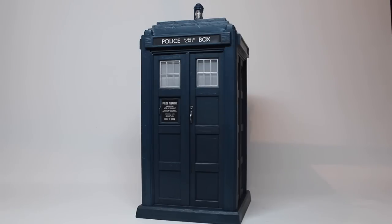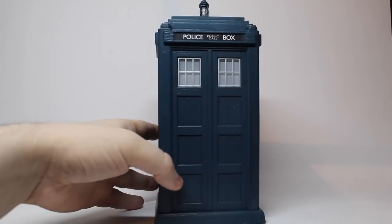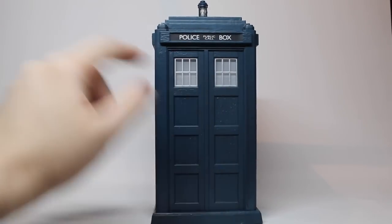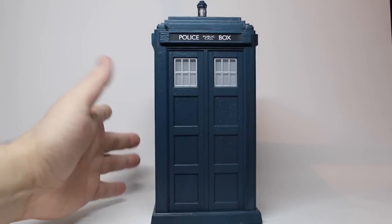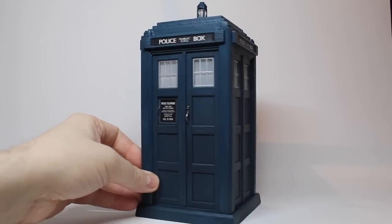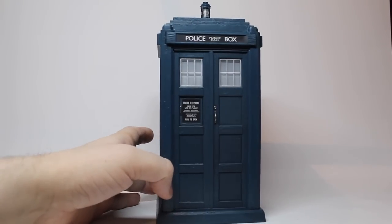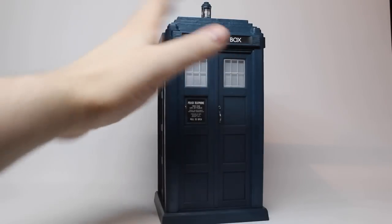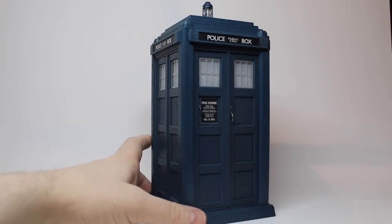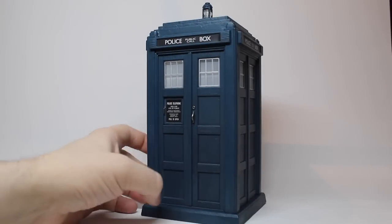You know, and I think that really is a case here. But overall, other differences on this, to get back to it, the windows, the frames are actually silver, which apparently is actually what they are on the 13th Doctor TARDIS prop, which is a brilliant difference. I like the fact that they are silver because it really does stand out. And obviously the roof piece as well is an entirely new roof piece for the 13th Doctor's TARDIS.